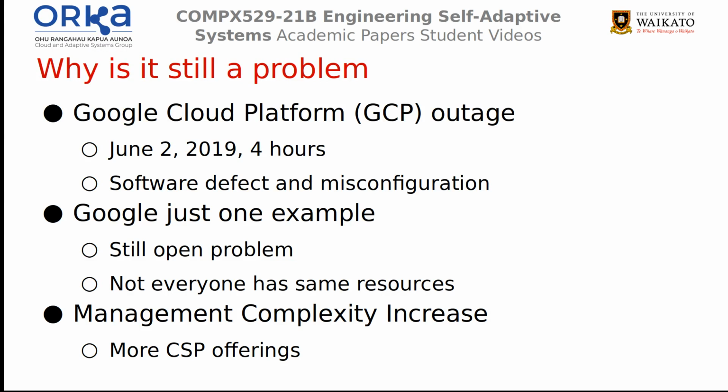Since a large company like Google can misconfigure the autonomous systems in production, and cloud service providers keep adding autonomic options to their offerings, the management complexity is only likely to increase.